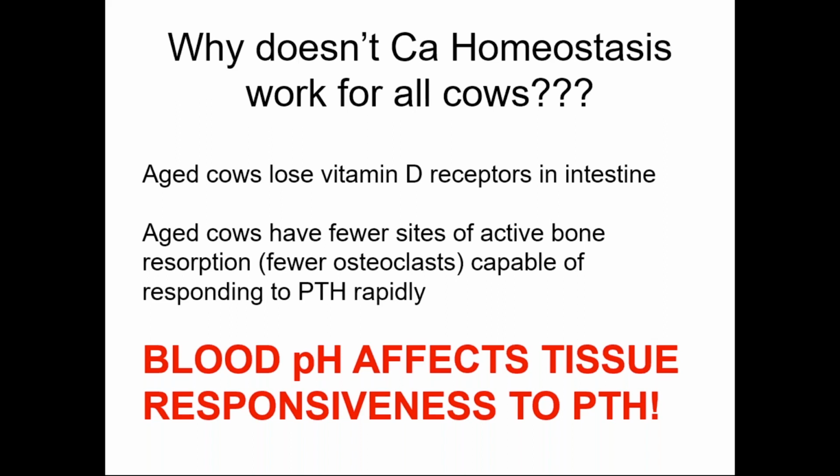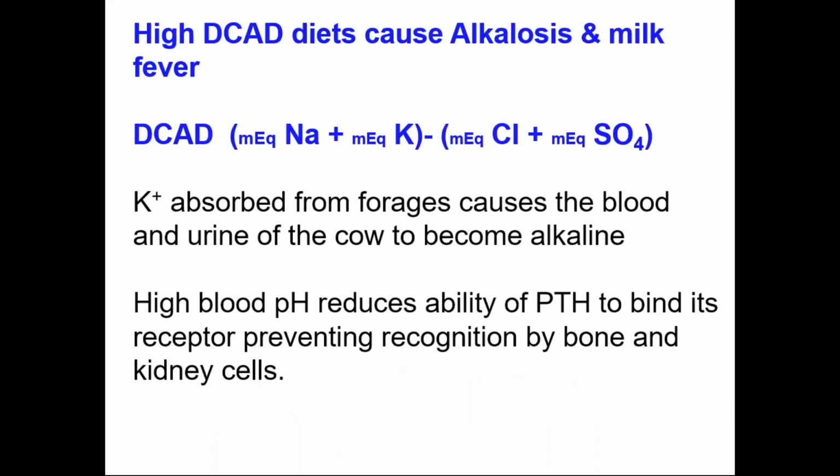Well, the final actor in this is pH of the blood. And it turns out that as animals become alkaline, they become less responsive to parathyroid hormone. It turns out it's the high DCAD diets that cause this metabolic alkalosis, which can lead to milk fever and certainly hypocalcemia.